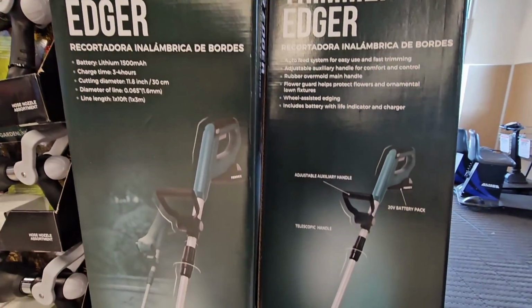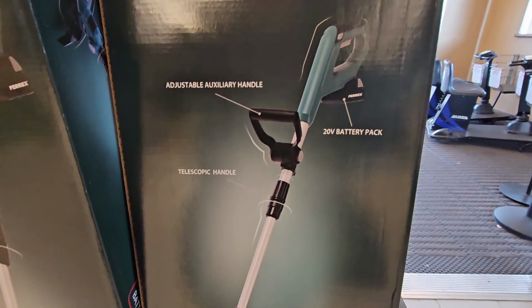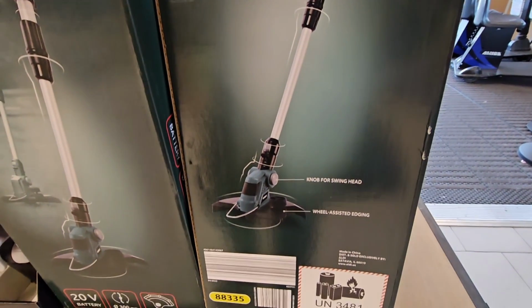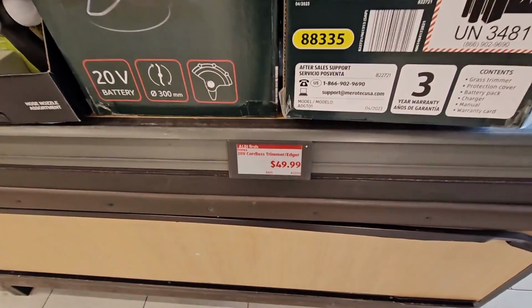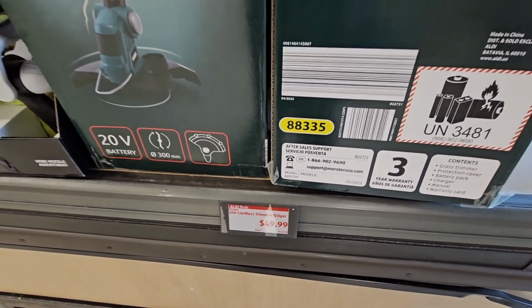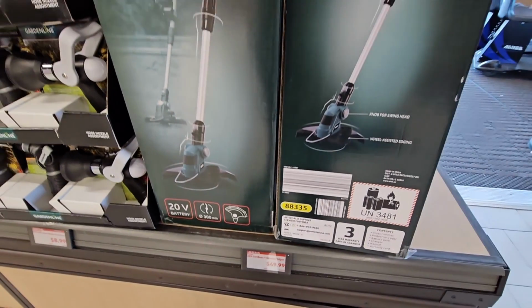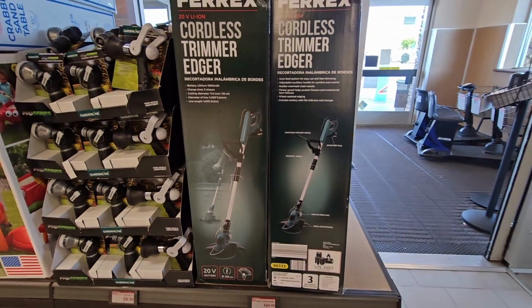Now, the brand Ferrix. This is a cordless edger trimmer. I like this. It's $50, so it starts off at a really great price. You don't have to worry about gas. You don't have to worry about having a cord long enough to plug it in. I'm just curious about the quality. I don't know too much about this brand, like how long they last or how well they work.